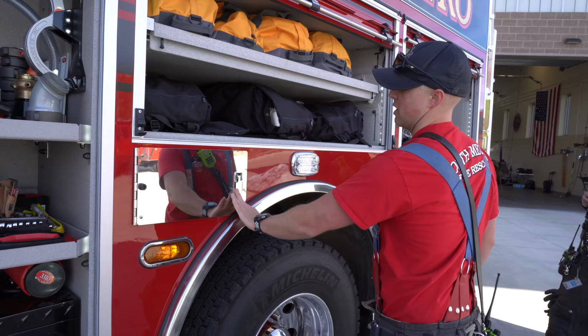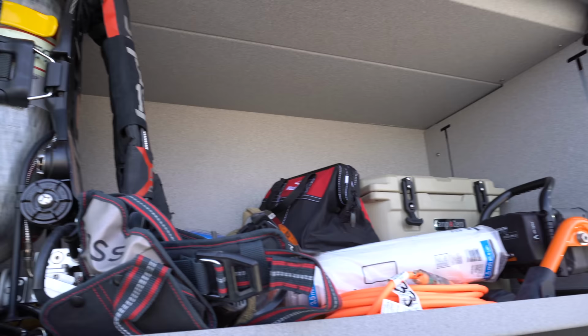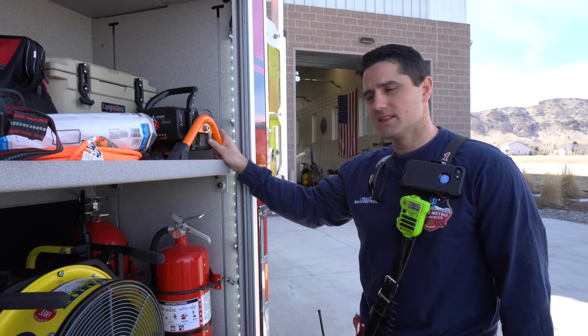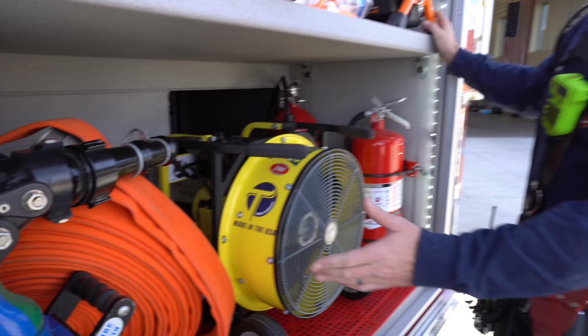The left rear compartment has Engineer Seitz's air pack so that he can go on air should he be called inside of a structure fire. It also contains several portable hand lights that we can use for scene lighting, ventilation fans, additional hose line to deploy very quickly, and a 2.5-inch supply line to our Blitz Fire, which can produce almost 500 gallons per minute.